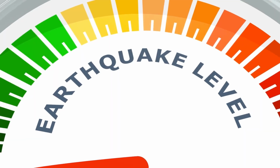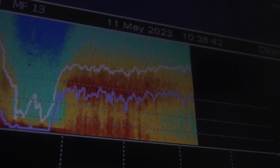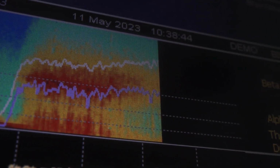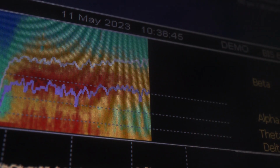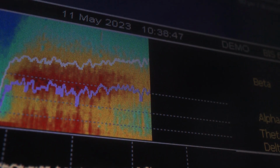At similar depths throughout the Bay Area lies another critical network, the seismic monitoring system that tracks earthquake activity in real time. These instruments are so sensitive they can detect earthquakes happening worldwide, but their most important function is providing precious seconds of warning before shaking reaches the city.